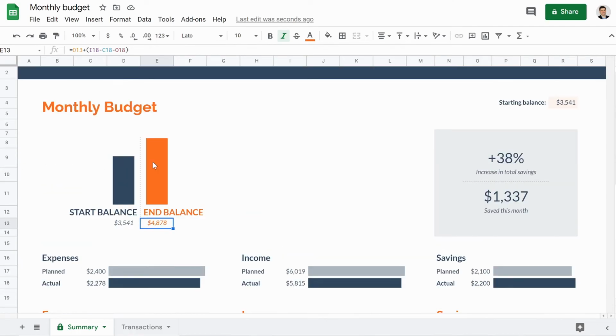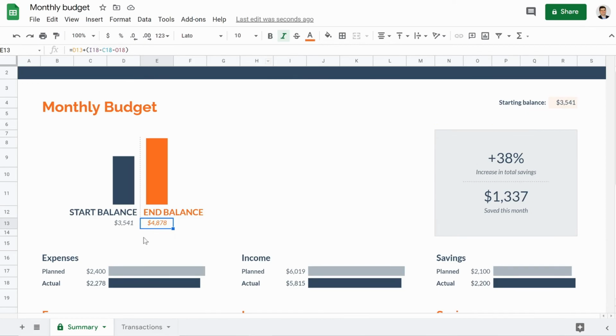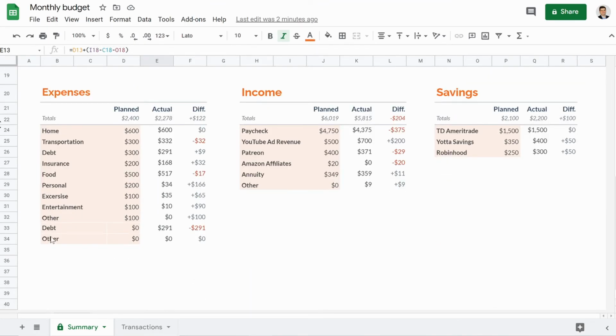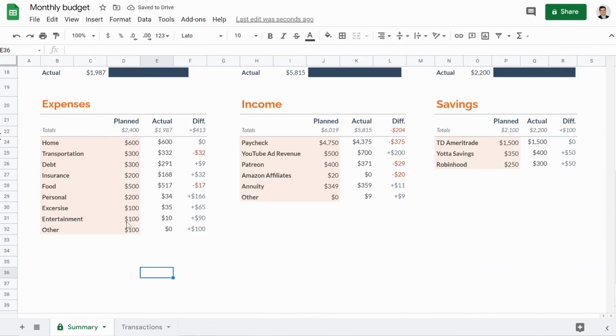And I am noticing another discrepancy. You see right here, my end balance is 4,878. And then right here, it's 5,169. So what's wrong? Well, I actually have an error down here. I have debt and other twice. It's because I didn't fully delete the ones that I didn't want. To me, I want to kind of move it into, from most important to least important. So if I just delete these, which is counting debt twice, there we go. Now we got that 5,169. So you got to make sure that you don't have duplicate cells, because if I write down debt here, it's going to count debt again. So I'll have it twice.